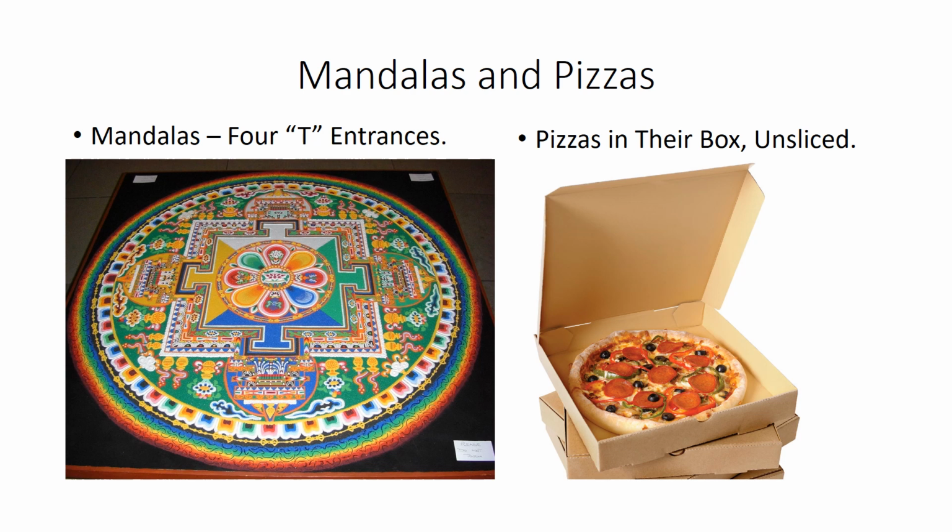Similarly, in season 4 of Better Call Saul, Mr. Neff is sleeping in his office because he has had an argument with his wife. He orders a pizza, but he orders the pizza sliced. This is no good either. The pizza has to remain intact, unsliced, and within its box to represent a harmonious mandala, a harmonious universe.